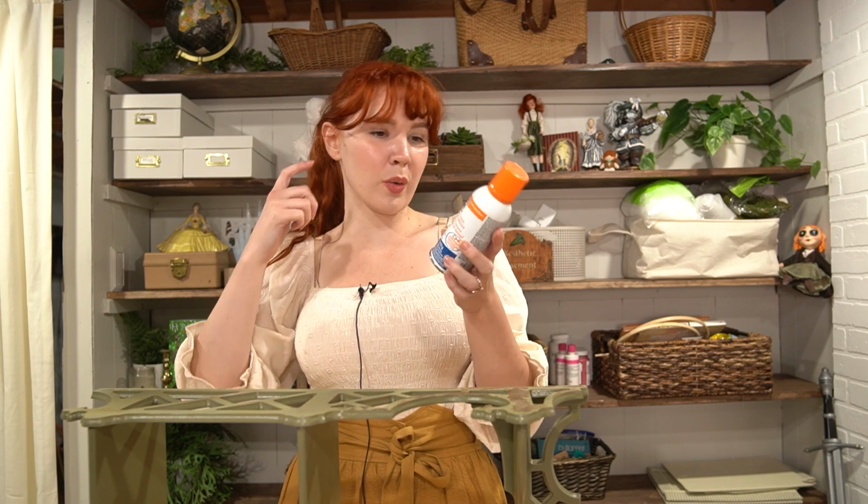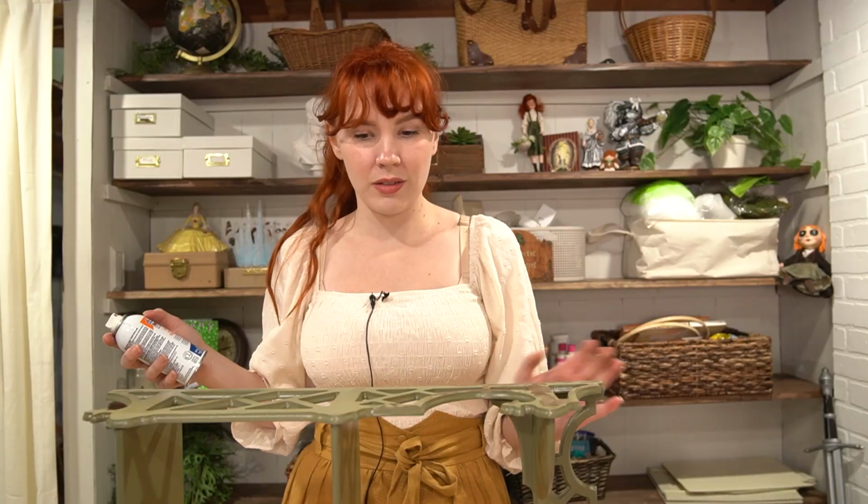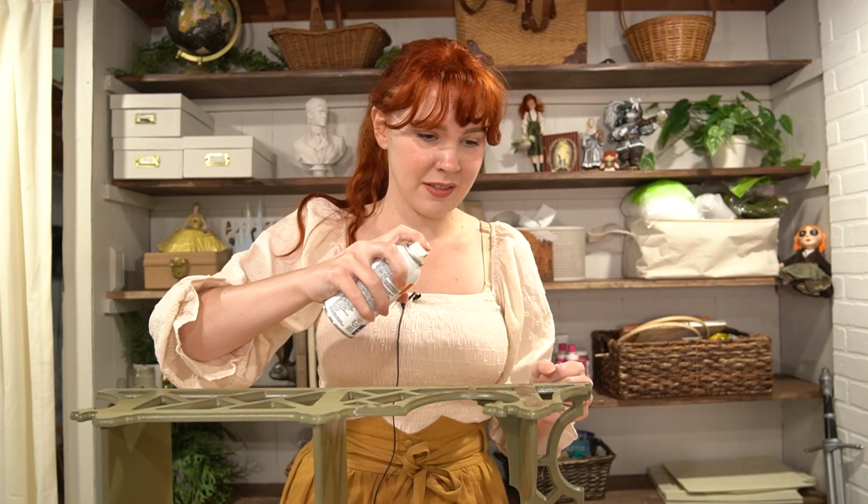So official. I did some digging and I found that we have some spray adhesive. I don't know if this still works or if it's expired or what. So the foam has something to cling on to and it's not just trying to cling on to wood or, I guess, the paint.